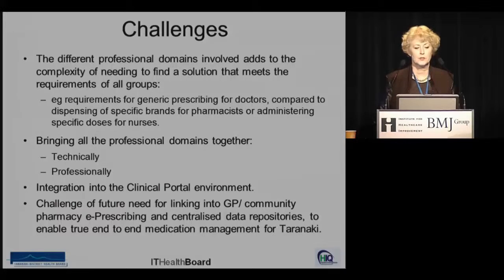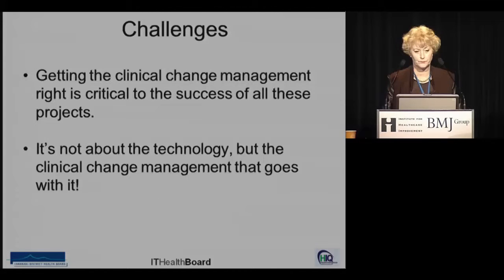Generic prescribing for doctors, dispensing of specific brands for pharmacists, administering of specific doses for nurses, and then bringing all the professional domains together, technically and professionally. We need to integrate it into the clinical portal environment, and then we have the future challenge of linking it into the GP community pharmacy ePrescribing centralised data repositories to enable us to do true end-to-end medication management for Taranaki and ultimately for New Zealand.